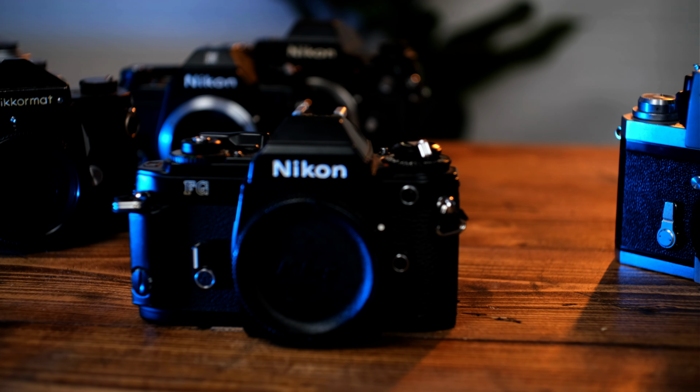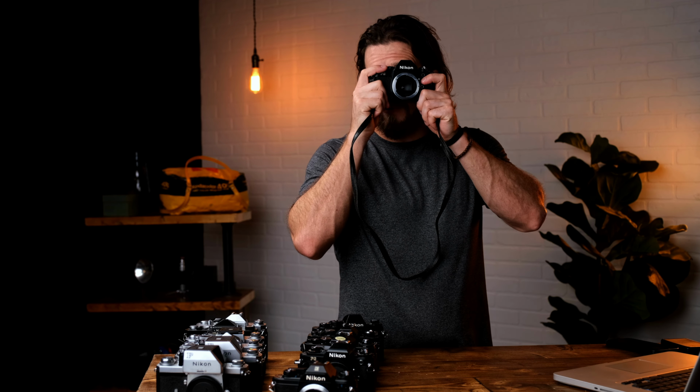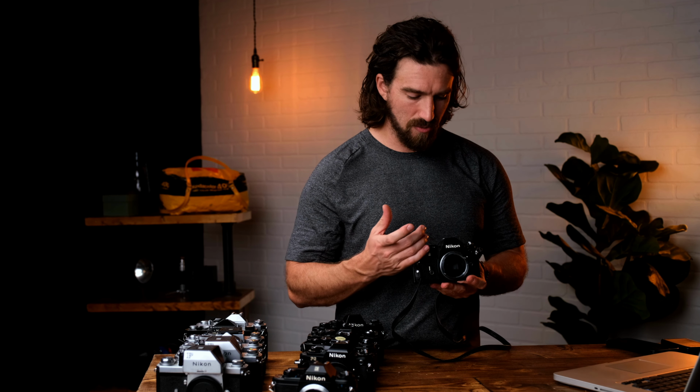The FG has a great focusing prism, so you have split prism and micro prism around that. You get your shutter speeds in the viewfinder there, which is great. You have automatic as well as manual features in your shutter speed here.